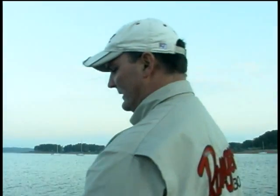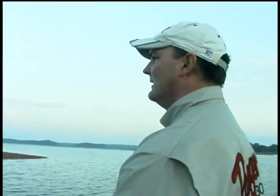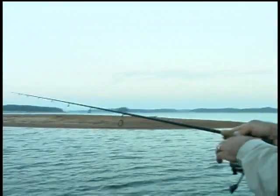This is a great time of year to bring your children out, because the fish are very active and it's not too hard to catch a nice bag of fish. You bring them out and they enjoy the day, good quality family time. It's just a great time for everybody, and you get to bond with your children. I like to bring my sons out here.